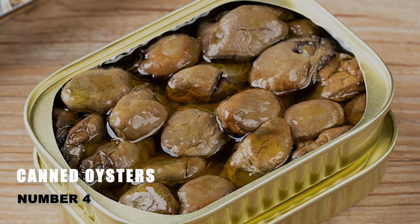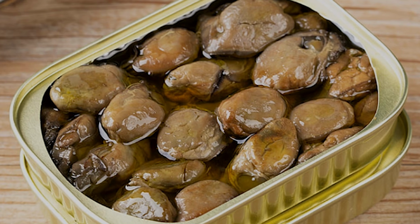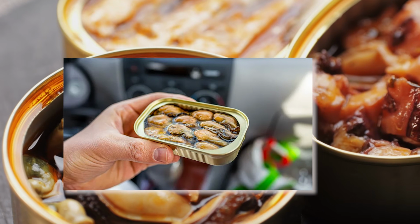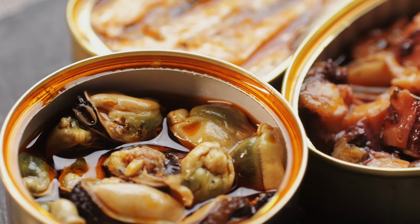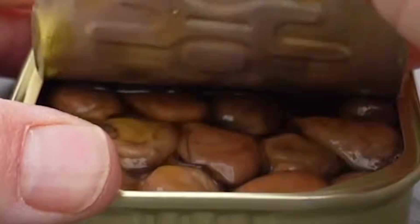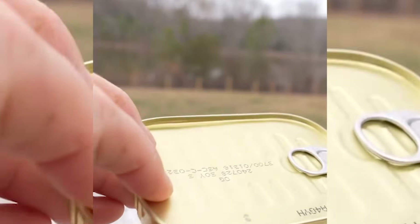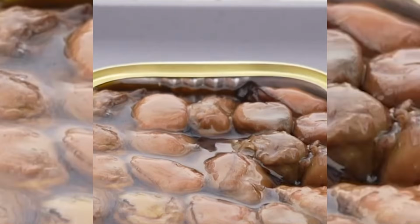Number 4, canned oysters. This one is going to make some of you uncomfortable. Good. Canned oysters, smoked or in water, deliver approximately 8 to 10 grams of protein per 3-ounce serving, which sounds modest until you look at what else comes with it. Oysters are the single highest dietary source of zinc available. A 3-ounce serving of Eastern canned oysters provides approximately 77 milligrams of zinc, according to USDA data. That is nearly 7 times the daily requirement of 11 milligrams for adult men.